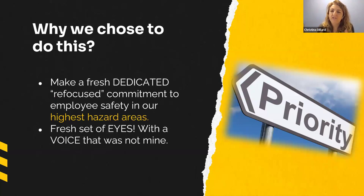Now think about the shops area: we actually create all of our own exhibits, and we create exhibits that we send off to other museums. So we have a very big shop that doesn't have that many employees in it, but it does a lot of amazing things. And so it is one of the highest hazard areas, with everything from a table saw to hand tools. And it was good for me to have a fresh set of eyes with a voice that wasn't mine.